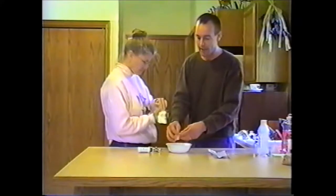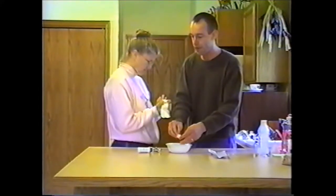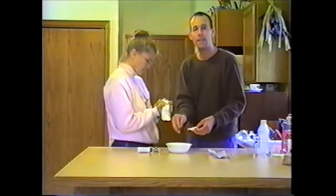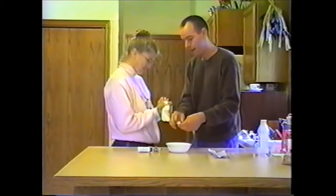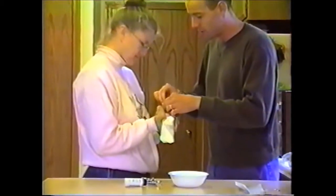Okay, so we use a little bit of alcohol here, and at this point your hands are probably a little bit oily from the solution that we're using here, the vaccine, so you might want to put a little alcohol on your hands and rub it around, get rid of some of that oil there. Let your hands dry a bit, and we'll wet the feathers down.